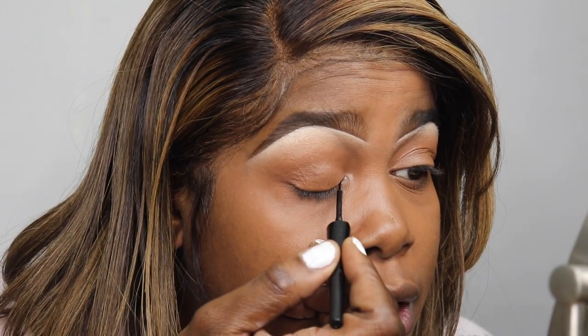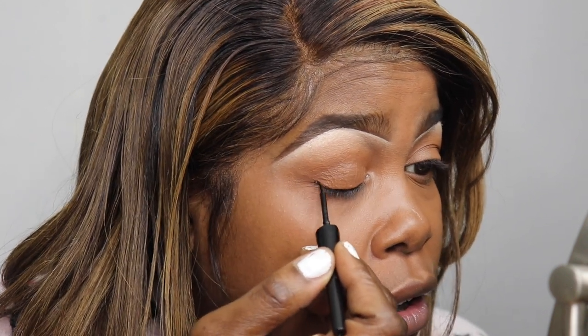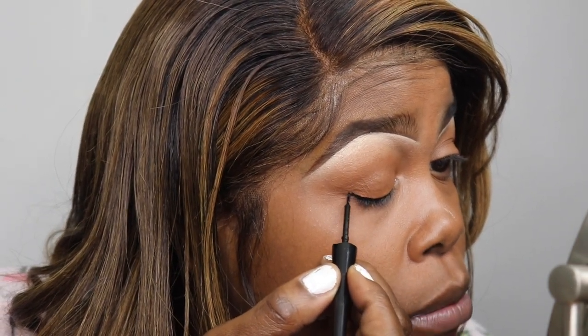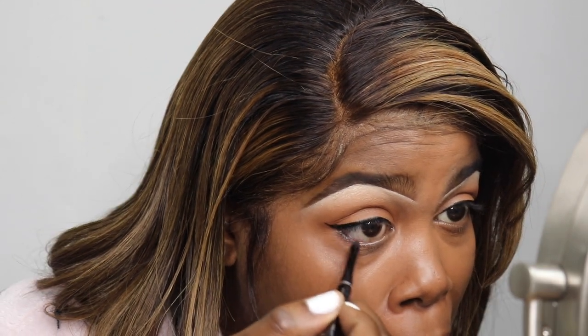Now I would just go on in and give myself just a definition of a line. Okay, I'm not doing a wing or nothing, but this look is sexy with a wing too, my honey. I just like to go ahead and go just right above that lash line, because when I throw them lashes on, you at least want to have something right there to kind of help hide that band. I do add to my lower lash line because that's my thing. I love it, and I really can't go without a wing. Like, I can't, but since I've been doing this look, I ain't been messing with no wing. I ain't even need no wing.